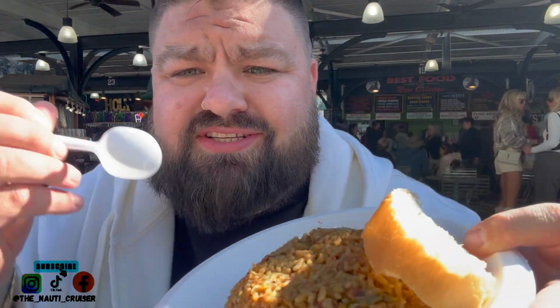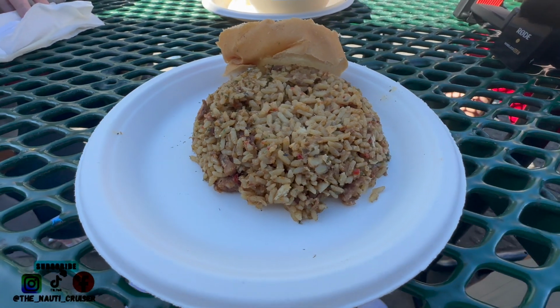This is the city for me. I love spicy food, and I love dishes that look like this. This is jambalaya. This is one of my favorites. And the Creole way and the Cajun way of making it is completely different. One uses tomato base, the other one doesn't. But I tell you right now, no matter what way you make it, it's gonna make me happy.